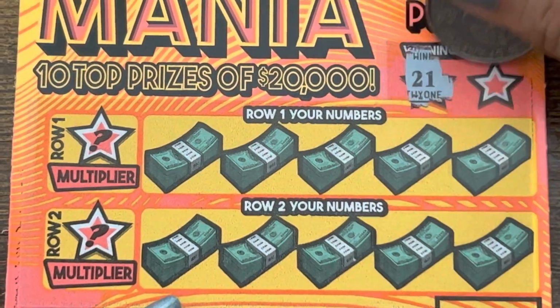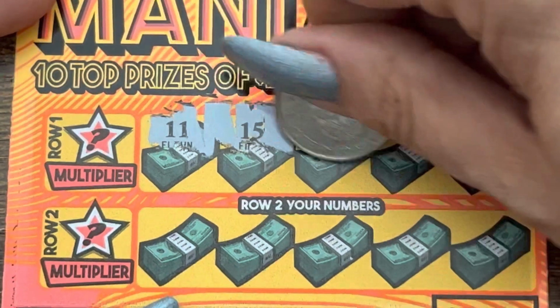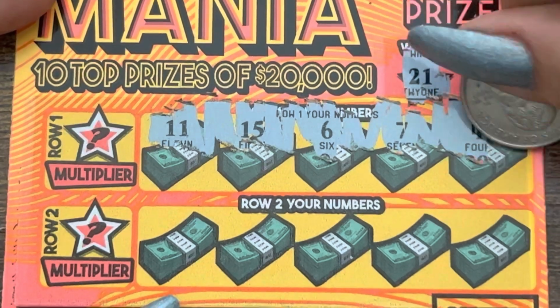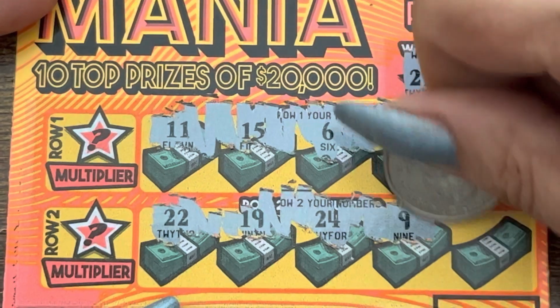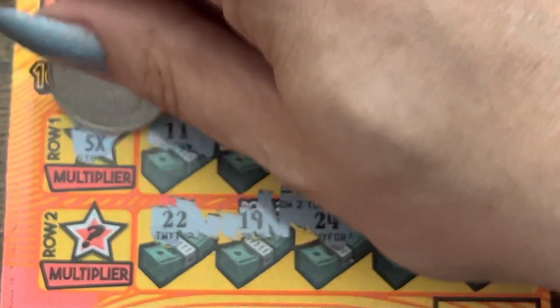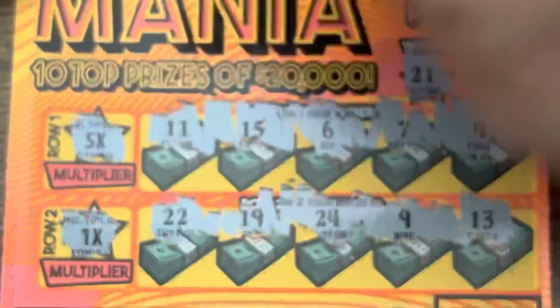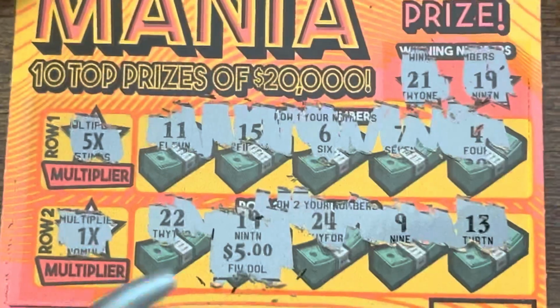007. 21 and a 19. 11, 15, 6, 7, 4, 22. Winner. 19, winner. 24, 9, and 13. All right. 5 times and a one time only. That's okay. $5. All right. We actually profited on those. Woohoo! $6 and we got $7 back. There's a profit.